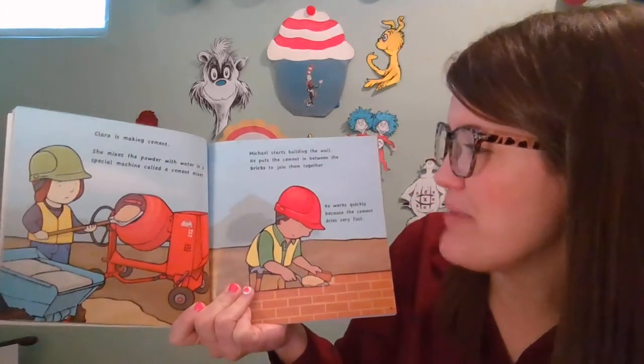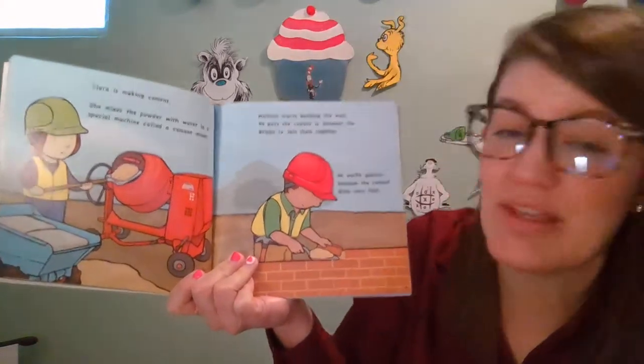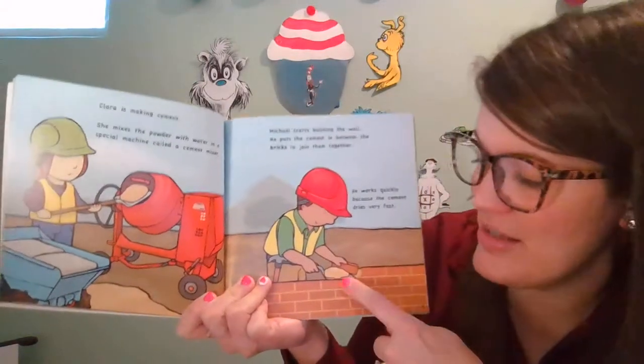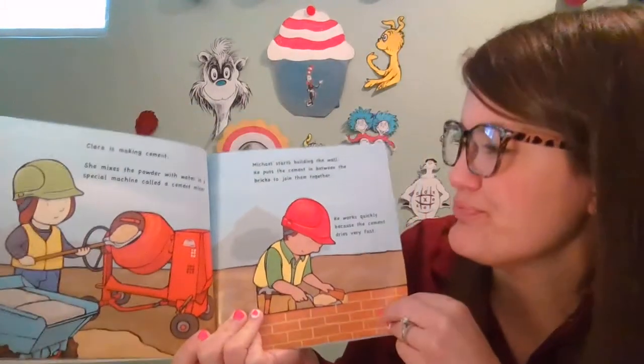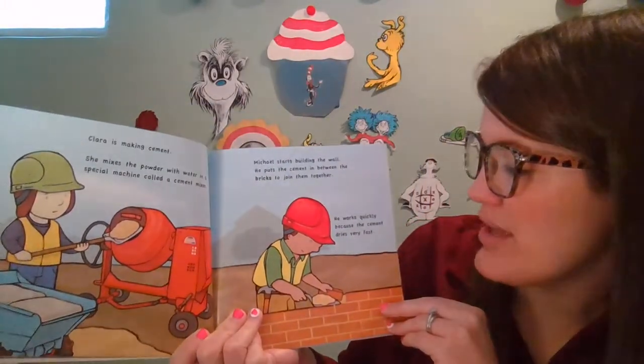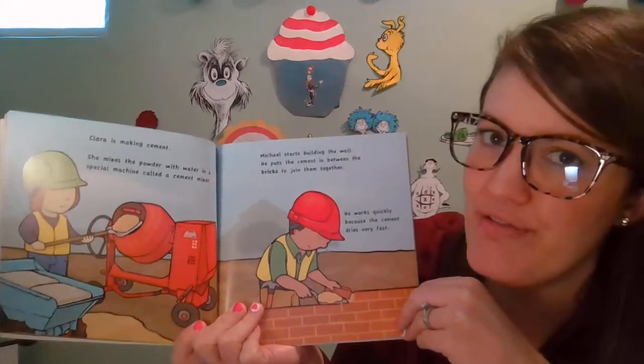He puts the cement in between the bricks to join them together. So in this case, they're using the cement as glue to keep all of these bricks together. He works quickly because the cement dries very fast.